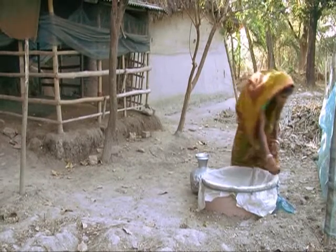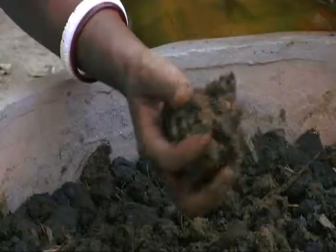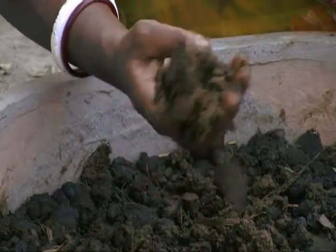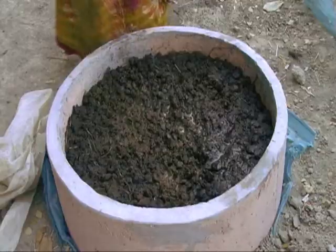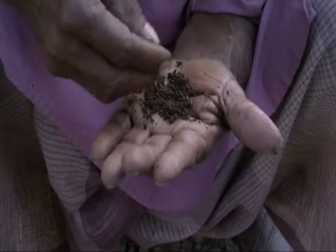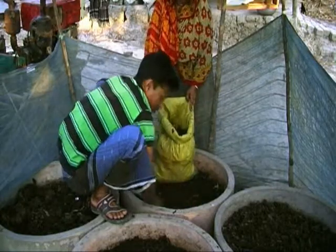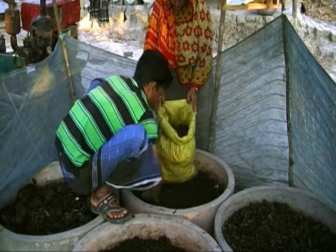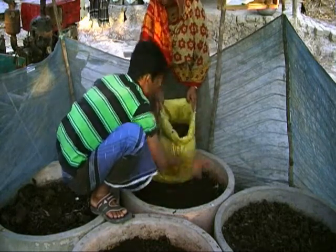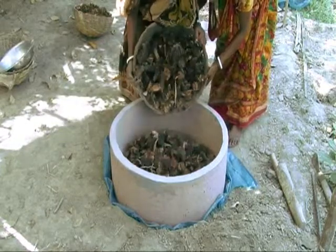Check the compost every few days. If needed, sprinkle some water once or twice a week. The compost will be ready to use in about 3 to 4 weeks. Carefully dig the compost out of the concrete ring so that you do not disturb the sand and brick. You can use these 2 layers for the next batch of your worm compost.